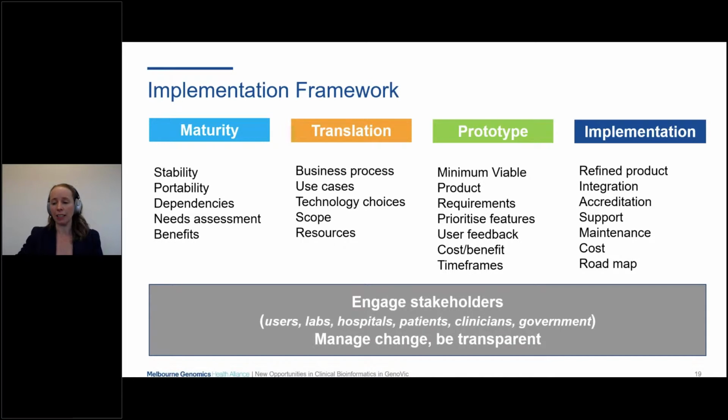Underpinning all of that is making sure that you engage the stakeholders. These are the users, the laboratory people, the hospitals that may or may not fund or order these tests, the patients who might be benefiting from these tests, the clinicians, the government. You need to be also managing how you implement this change and being transparent in the way that this happens so that everyone's on board and make sure that this is as smooth as possible.